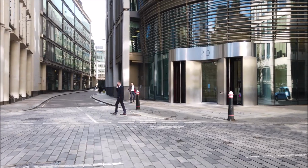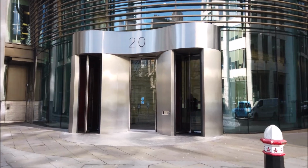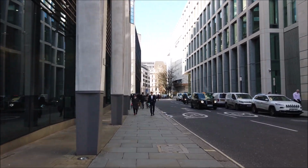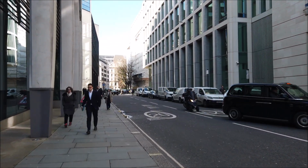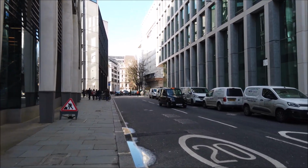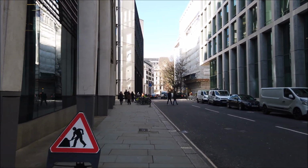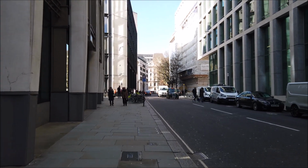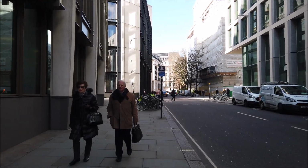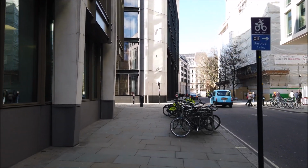So sumptuous office buildings here, as is very much the case throughout the City of London. So we're going to head this way. So it's coming up to lunchtime now. You noticed all my walks I tend to end up during people's lunchtimes, because I tend to get a train about 9:30, 10 o'clock. By the time I've researched my walk and worked out what I'm doing, where I'm going, everyone's having their lunch.